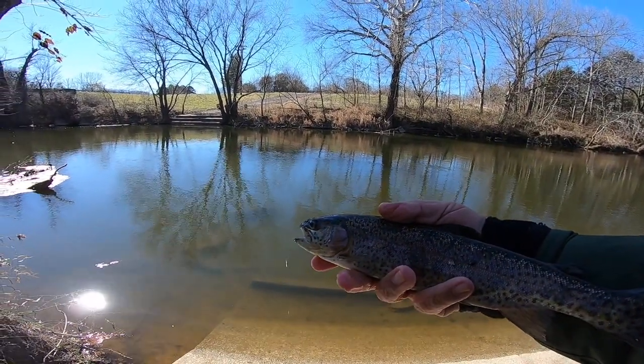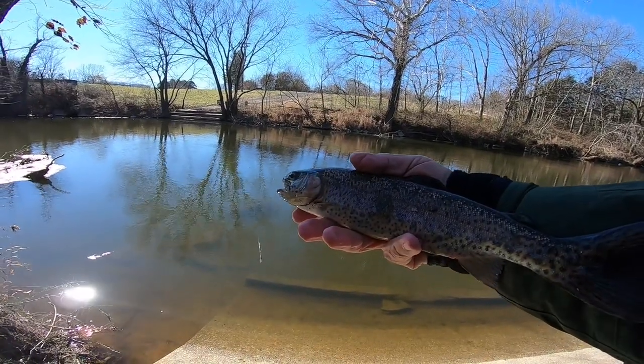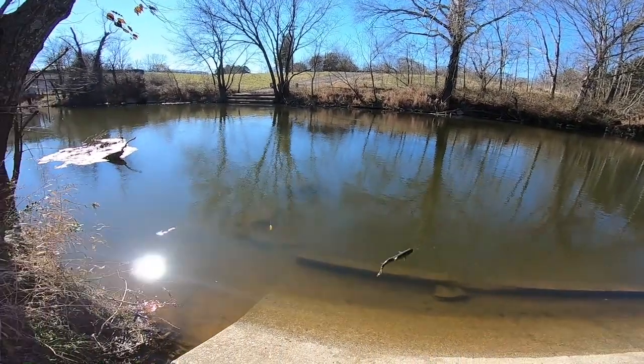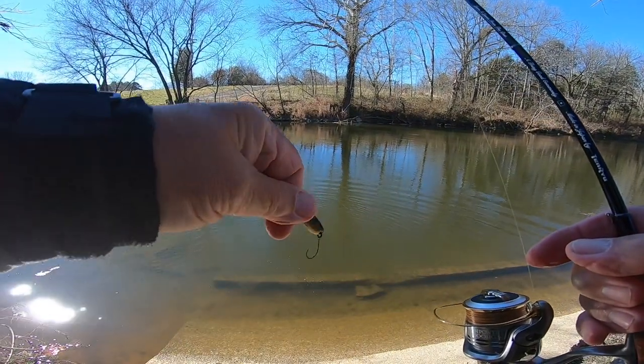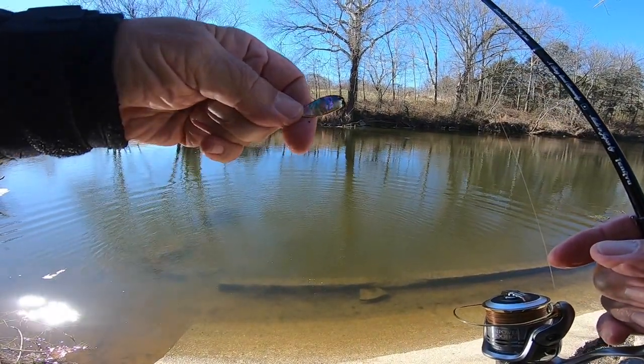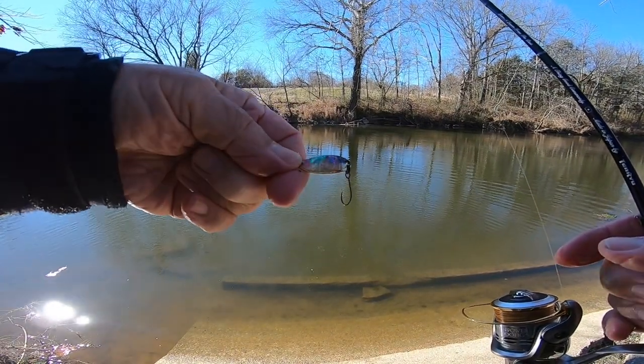All right, I think that's a Forest spoon. I'll have to check and see. But anyway, that's a nice little trout. This is the MIU, the 2.8 gram. I don't know if you can see that or not. But boy, it's got the iridescent, looks like mother of pearl, but it's all iridescent.